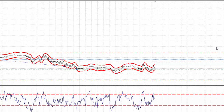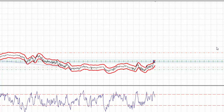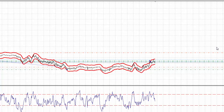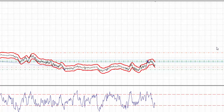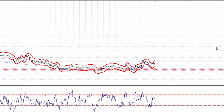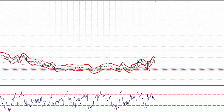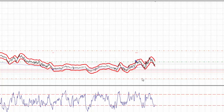Topping up really increases the gains that one makes from successful trades, and that's the real reason why this particular technique works so well. Oh, there was a stop out of that particular buy transaction. The stop was moved up and it was stopped out.